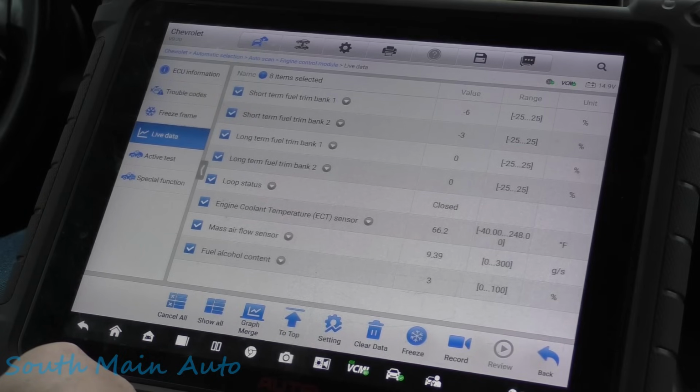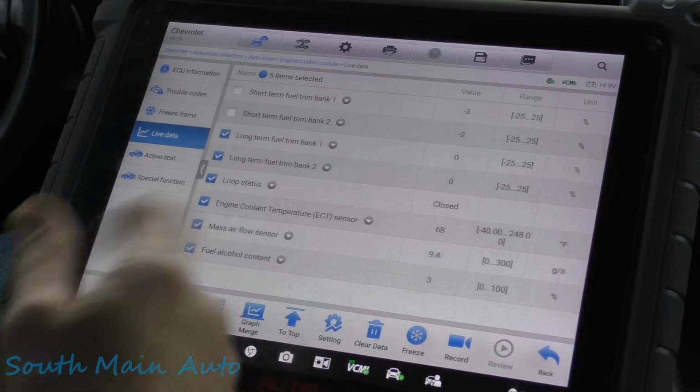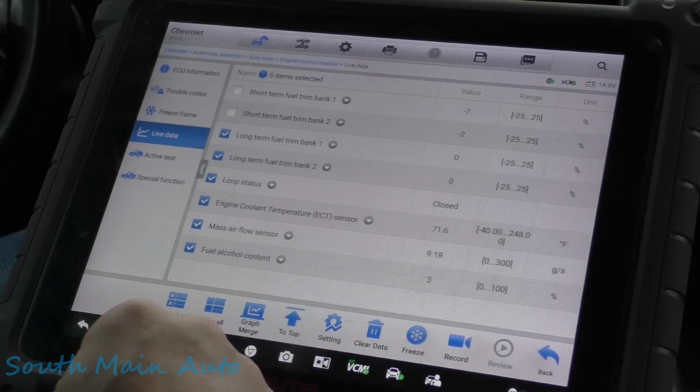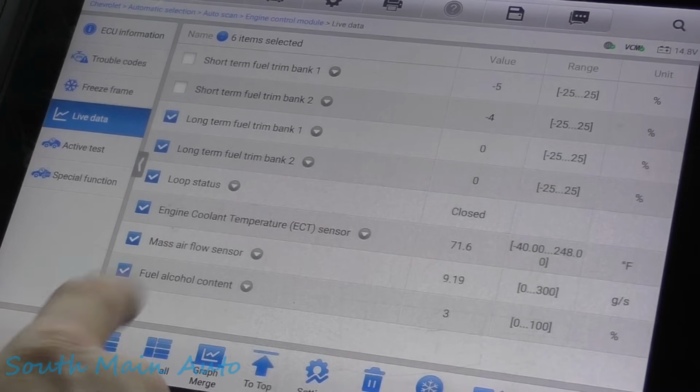All right, so we're in closed loop, and we can see our short-term fuel trim is looking good. So that fixed our rich condition. Our mass airflow must be reporting correctly. It's cold right now. It looks like it's over-reporting a little bit, but I don't have our RPMs in here, but they're still up a little.